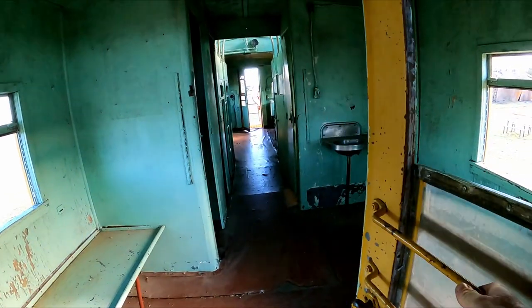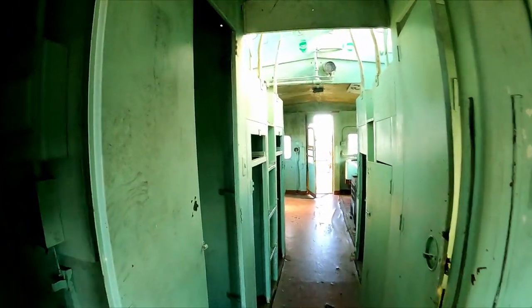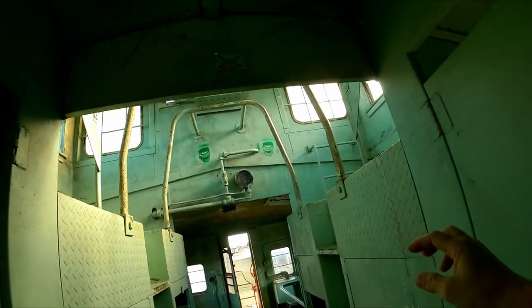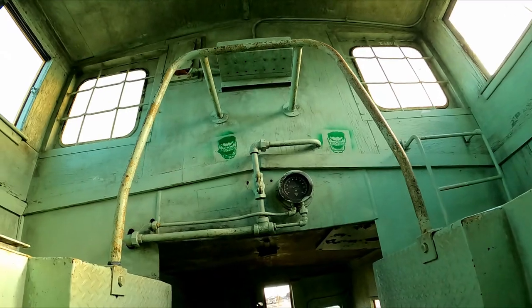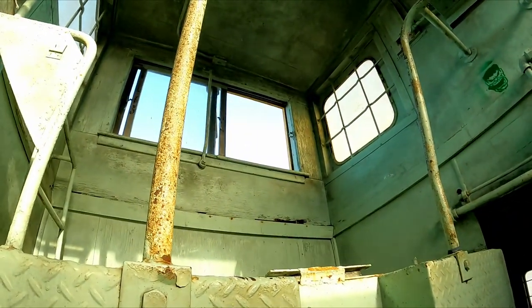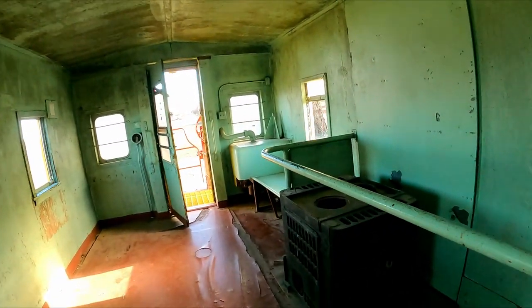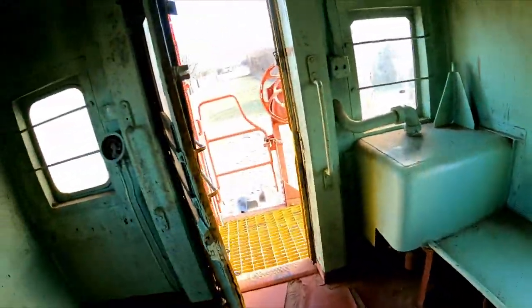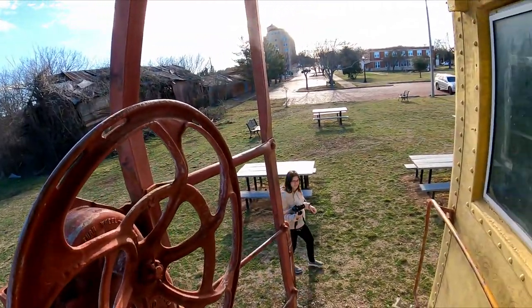Wow. Check it out. Cisco, Texas got it going on. That's pretty cool. How about that, guys? Right there. There it is. I like this. This is cool. Got the old wood stove in it still. Man, amazing. Amazing. You gotta come up here and check this out. I was getting pictures.